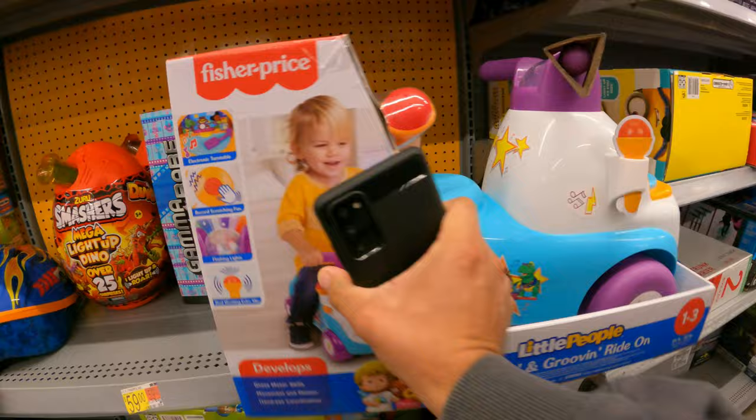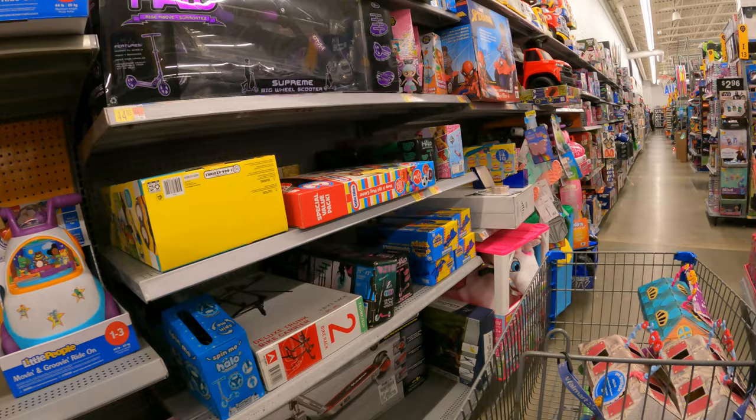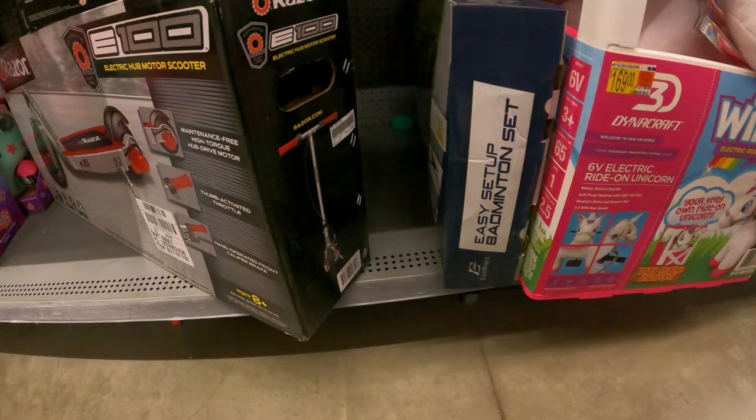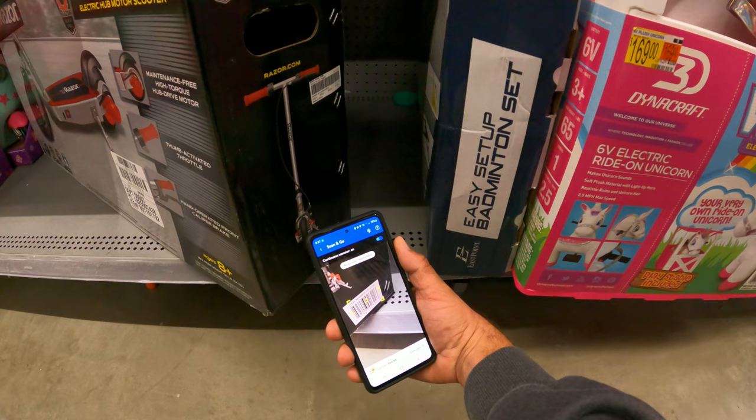Now, speaking of ride-ons, I want you guys to be scanning all of the ride-on equipment, all the scooters and all of the hoverboards for sure. I don't want you to miss out on a deal that you could easily grab. Let's check this Razor down here, E100. Sometimes they'll ask you for a serial number after you scan the barcode. It's gonna be right up here or maybe in a different location. I like it when they keep it away from each other because the Walmart app sucks when scanning different barcodes. You don't even need it for this one, 148.